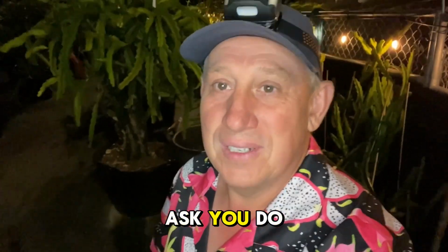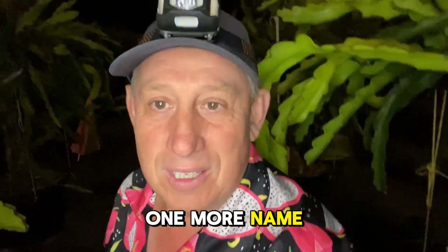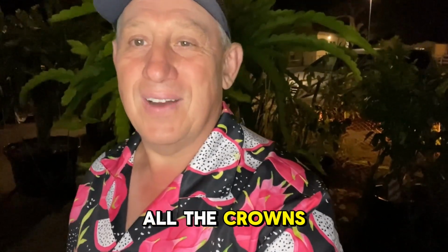I want to ask you, do you guys know why the dragon fruit is called dragon fruit? Originally it's called pitahaya, and they were giving name based on the branches, based on the fruit. But there is one more name that you're probably not aware of. This plant, it's called Queen of the Night. And you know why it's called Queen of the Night? Because Queen is wearing beautiful crown. And tonight we're gonna see all the crowns that I have in my beautiful orchard.